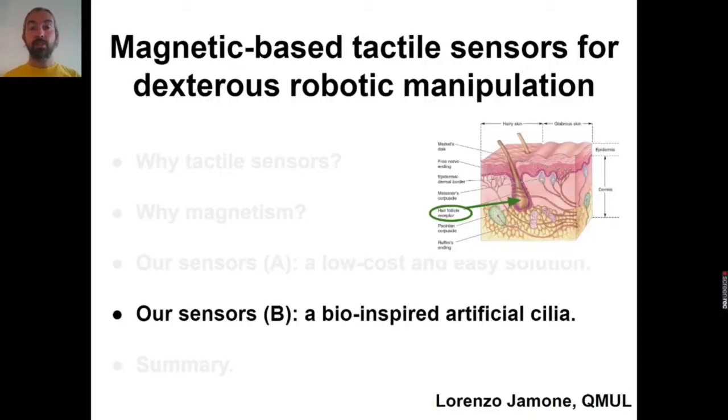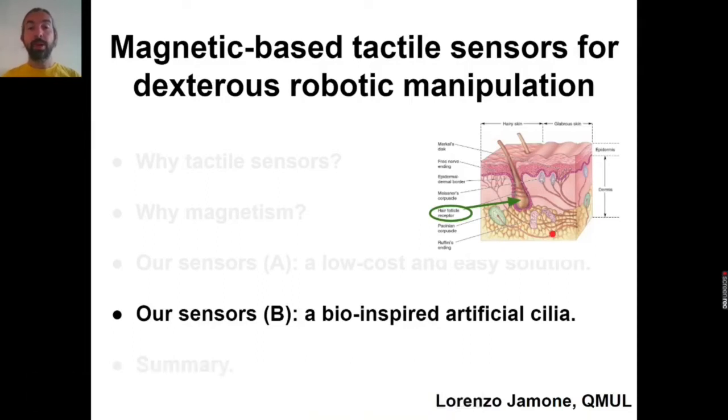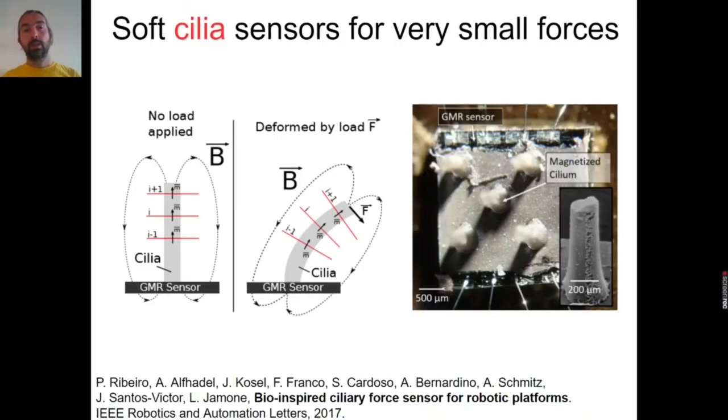Another family of sensors we have been working on is inspired by a different receptor, the hair follicle. So we developed a bio-inspired artificial cilia. And the idea here is to have, again, a soft body, which in this case is a very small, soft, flexible cilia made of silicone materials, which has some magnetic particles inside.